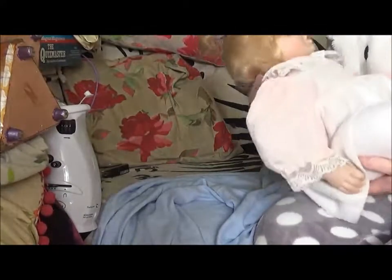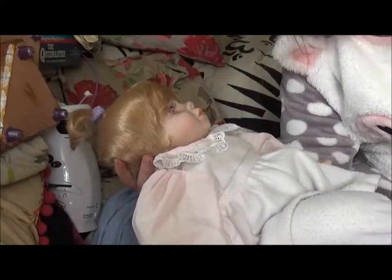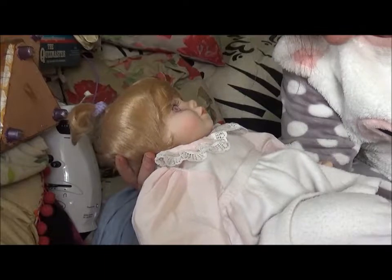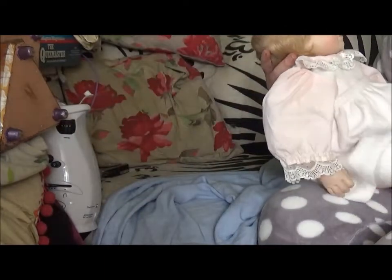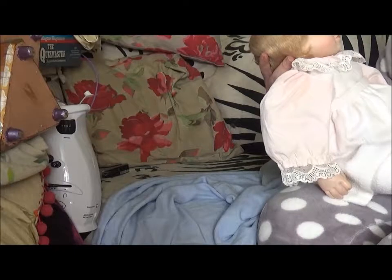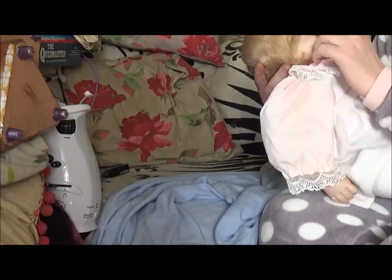And she's quite heavy. The listing described her as feels like a baby to hold, so I thought maybe she was a weighted doll, like a reborn, someone had reborned her. But no, I don't think she was weighted. I think this is just a standard baby doll sort of weight.